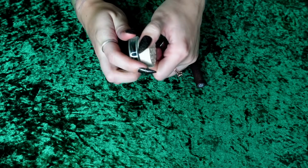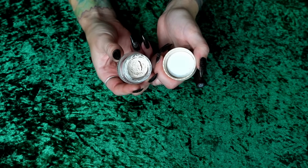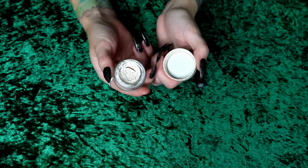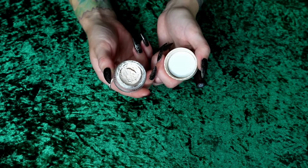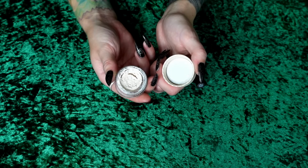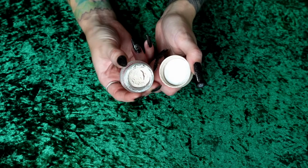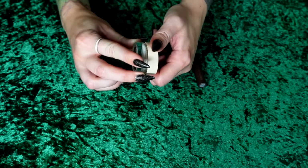The KVD Bleach Brow Pomade, this is very old. I keep it every year just because I'm like, what about the days that I randomly want to bleach my brows? It's never, maybe once a year. And if I really am feeling that crazy about it, I can always use concealer. So I don't need to keep this. This is so old. I never touch it.